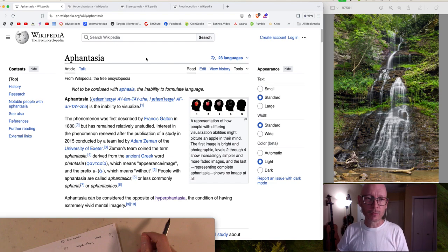In regards to aphantasia, or the mind type that can be termed aphantasia, which means, if you break it down, people who have no image in their mind. This is an example here. This is extreme aphantasia, and it kind of goes this way. Aphantasia means you don't think in mental images. You think in concepts.